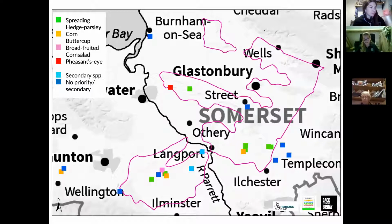That actually popped up in a really obscure site. It's a bit like Rob's spreading hedge parsley roadside site. This was on a raised section adjacent to the King's Sedgemoor Drain. It was found by some local botanists. We went along to check it out, and it was one extraordinarily big plant. Unfortunately, it didn't hang around: when we checked back in 2020, it wasn't there at all, so we don't have an explanation for that one. At other sites where we haven't found our priority species, we have found secondary species as well. We've got a couple of sites, for instance, that have shepherd's needle.